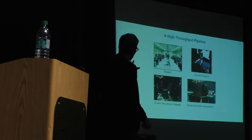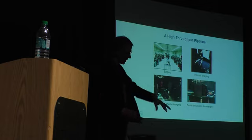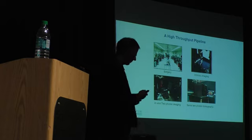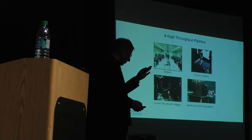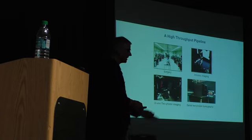So we want this thing to be highly reproducible. We want to be able to go back session after session to the same neuron. So it requires a lot of mechanical engineering and gimbal and other fancy devices. So we can always go back with a precision of a few micrometers to the exact same neuron over multiple days. So I'm not going to belabor that.